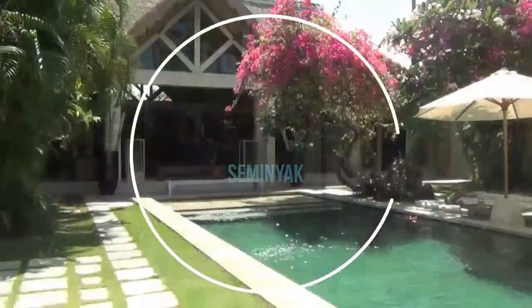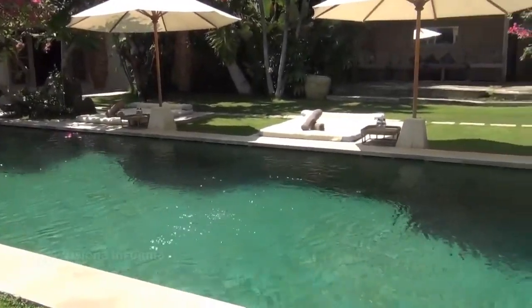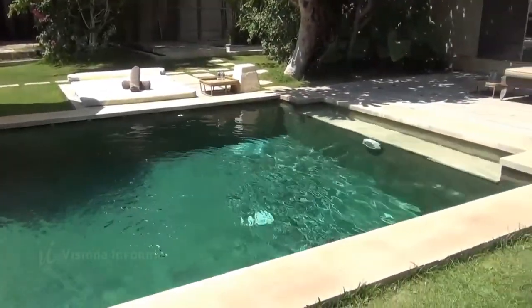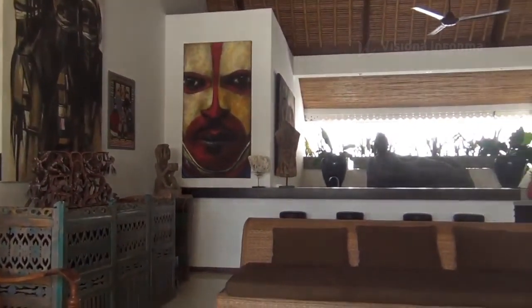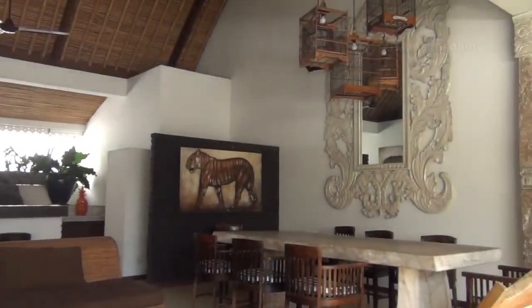Villa Massilia. Stay in the heart of Seminyak in your own secluded villa, with luxurious features and your own private pool just minutes from the beach. Looking for a peaceful holiday home with a large tropical garden in the center of Seminyak and close to the beach? Villa Massilia is the place to go.